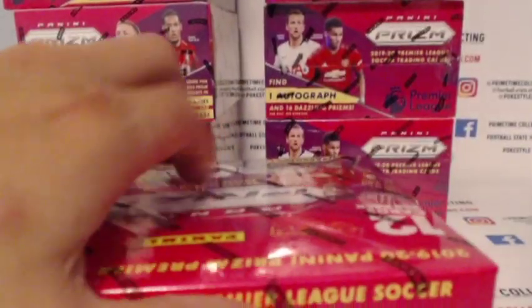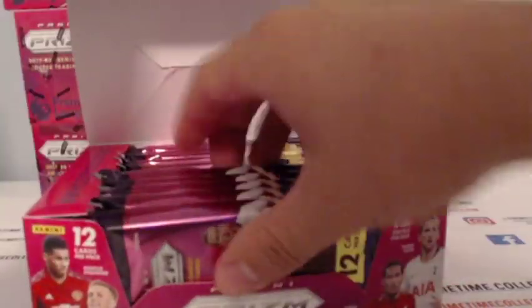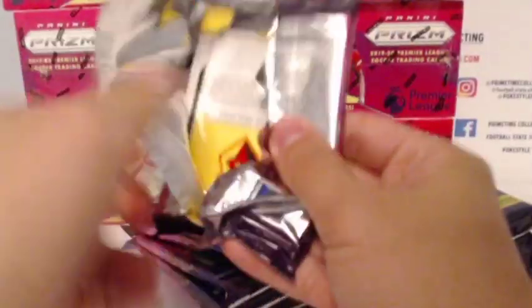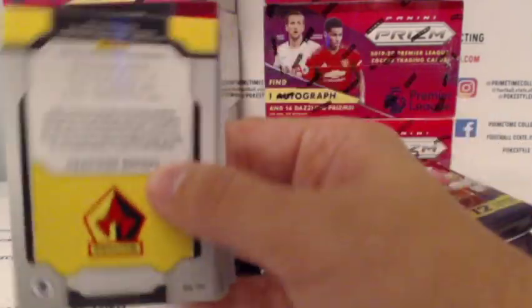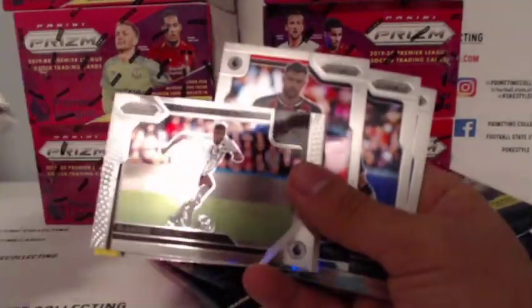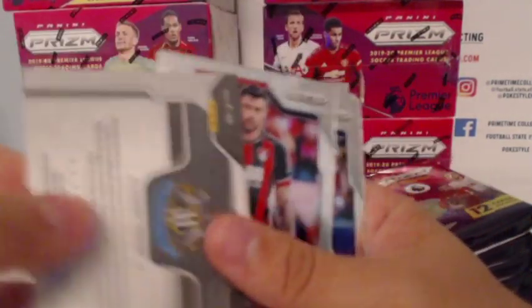Box two. Here we go. The other way. Let's go through pack by pack, see if we can go quicker. DeAndre Yedlin for Newcastle. For Watford, Troy Deeney, gold, 5 of 10. Congrats on that.